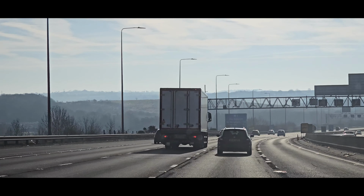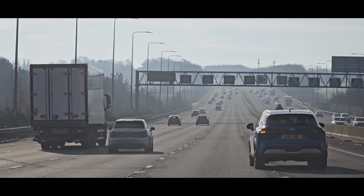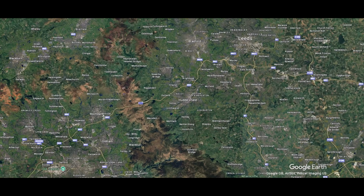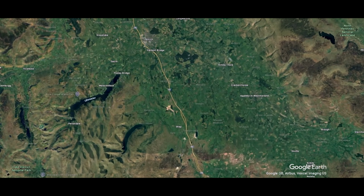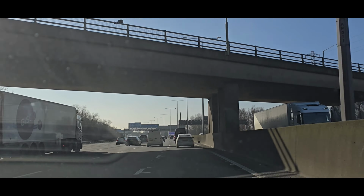This week is another road trip, and this time I'm heading north to the Scottish borders. I managed to bag a brand new permission up this way, but the only problem is it's almost 200 miles north.